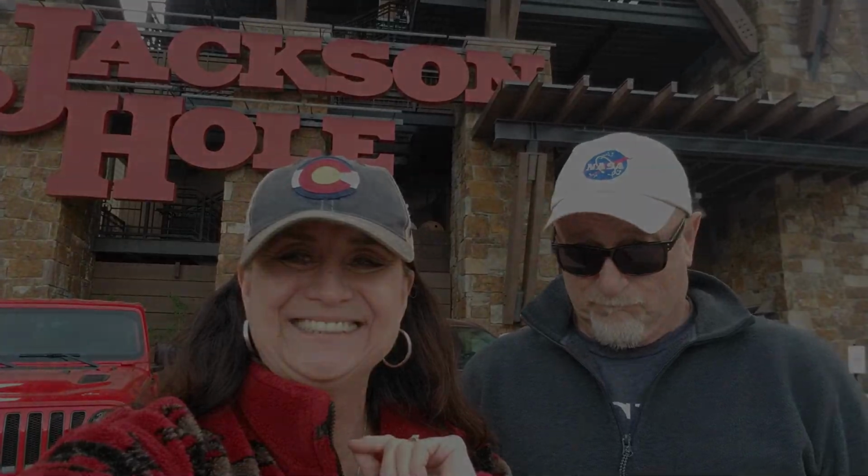We're in Jackson Hole, Wyoming. Yes, we are. And I'm totally distracted by the beauty, and there's Jeeps behind us. We love Jeeps. And we're in Teton Village right now, one of the ski areas here in Jackson, and we're having a great time. So let's go take a look at Jackson today on Colorado Martini Living.